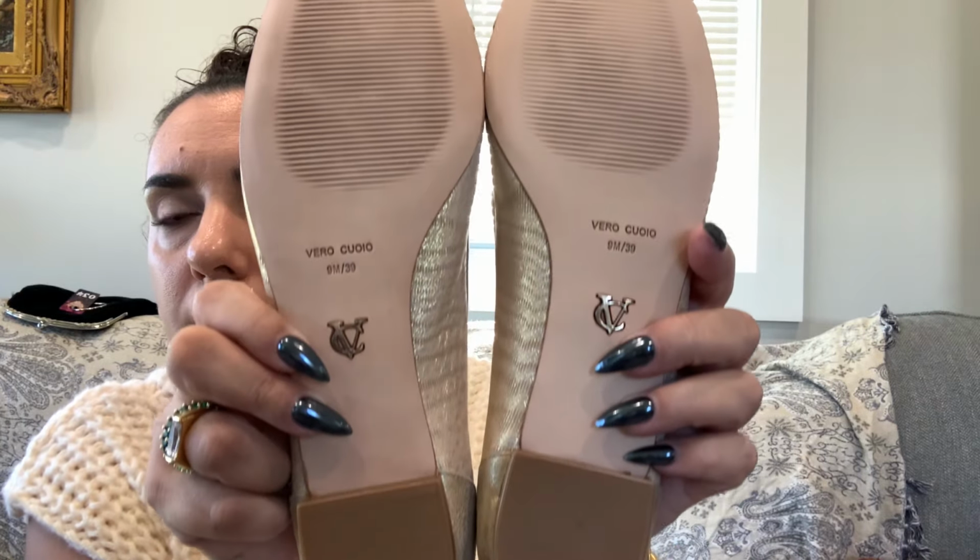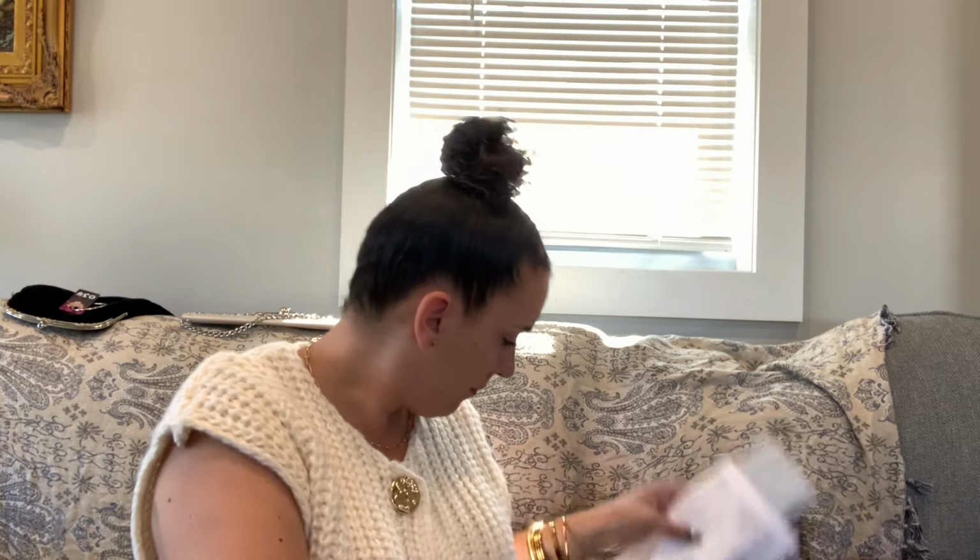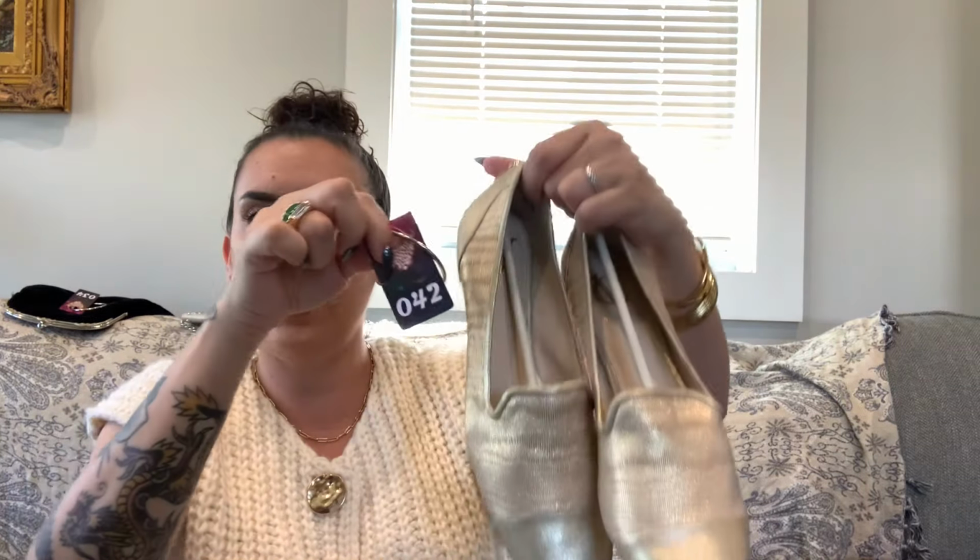I do see a little glue. That's glue residue right there. You might be able to just pick that off. And this one looks like it has a little rub right here. You could only see it in certain light. Otherwise, you can't tell. But these are also brand new, never worn. These are size 9, and they are going to be $30 as well. And where did I put the number for this one? Number 42, $30, size 9.